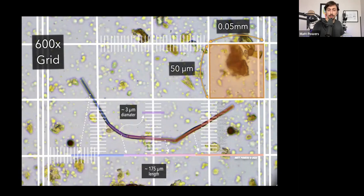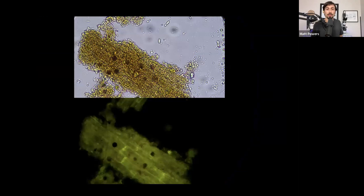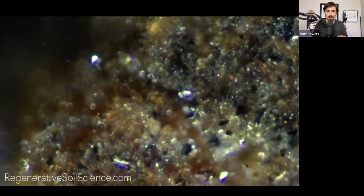So this is the work I do with microscopy. We can show rhizophagy in action. This is root hair. That's the bacteria. That's it being expelled, sent back after it's been bombarded and drained. We can see fungi digesting wood. Those are the spores. You can see incredible things in the dark field. The sparkling.